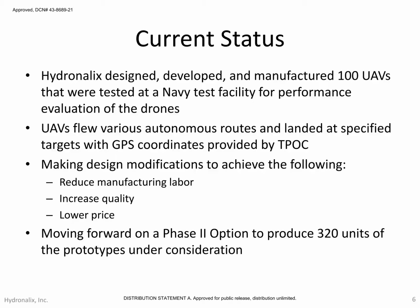Since then, Hydronalix has made design modifications to improve the platform by reducing manufacturing labor, increasing quality, and lowering the price. We are currently in the process of producing 320 units of our second-generation prototype.